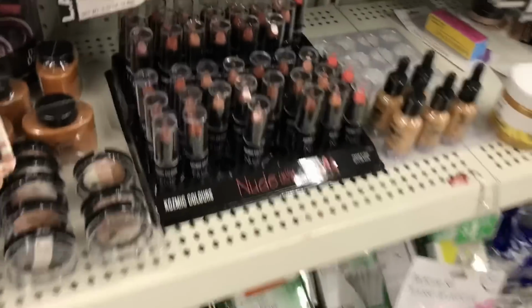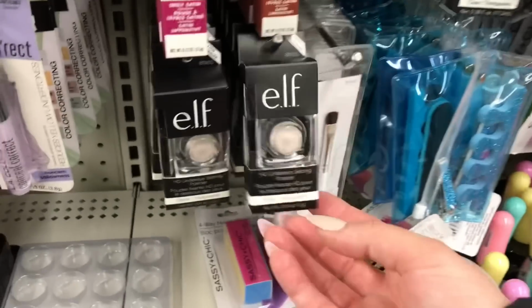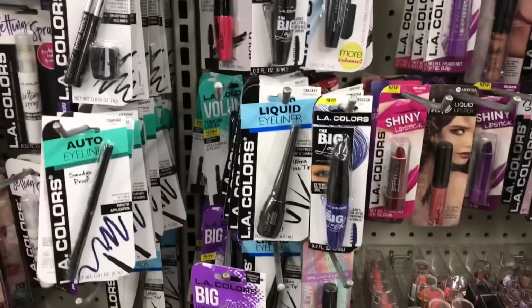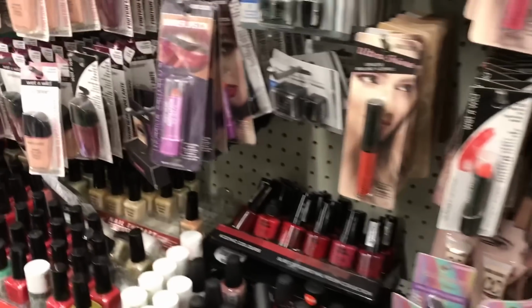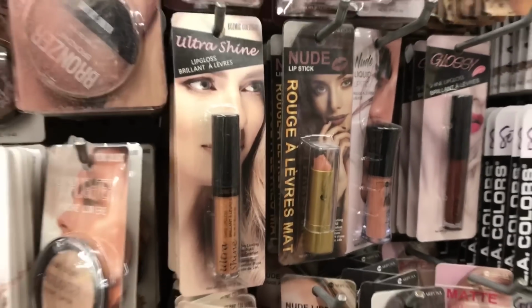Oh, actually, these are newer as well, nude lipsticks. I shared them, I think, in the last video when I was here. Has anyone tried these products? I'm not sure exactly what they are, like HD lifting, I don't know, eyeshadow. And then they have a ton of mascara. Some more lipsticks and lip glosses.